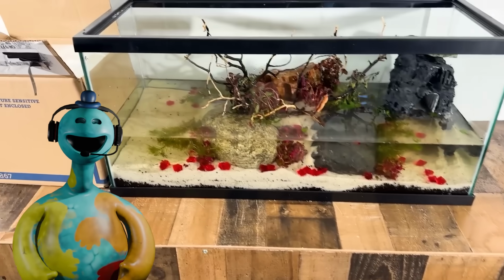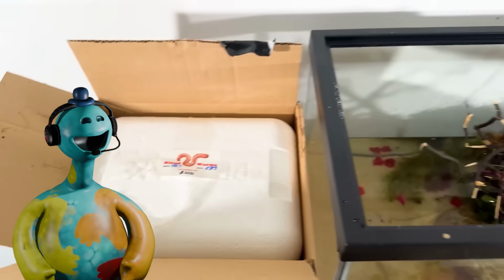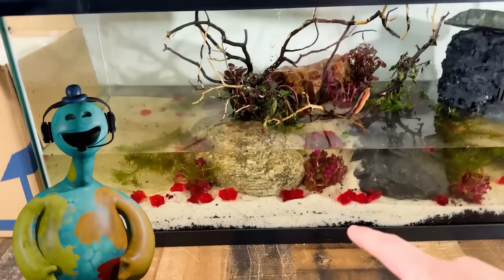I don't know how I didn't think of this, but bloodworms already live on the beaches of oceans, and the beaches of oceans have salt water. I've been making this a freshwater tank. I've been putting fresh water in it.